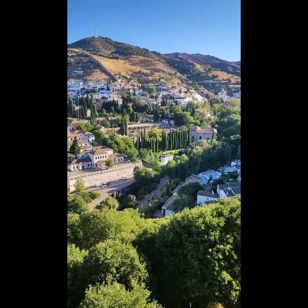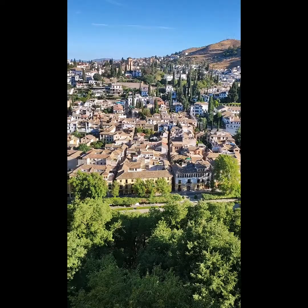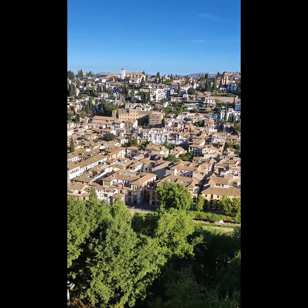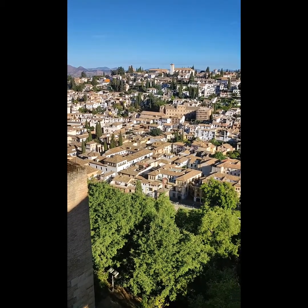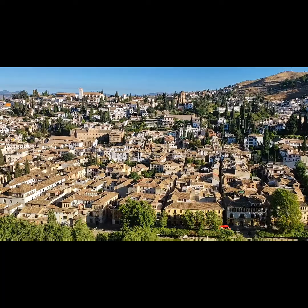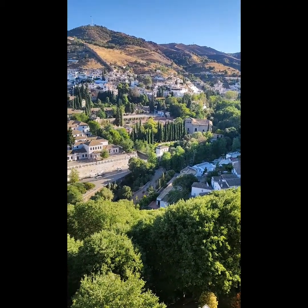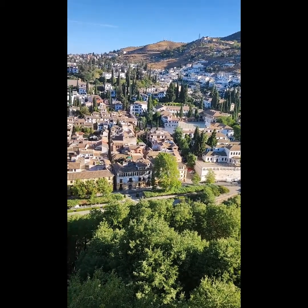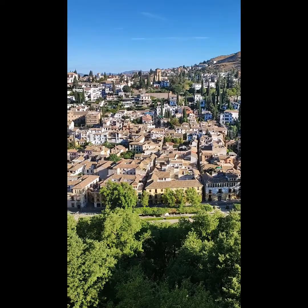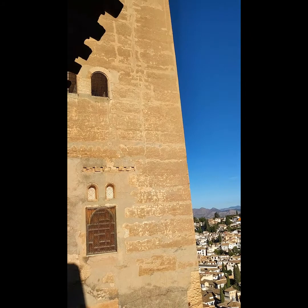Oh my gosh, what a beautiful landscape. The Alhambra changes during the day. This is outside the Alhambra Palace, and in front of you have one of the best pieces. This is a World Heritage place, the Alhambra, just outside of the Alhambra Palace. This is part of the Alhambra Palace.